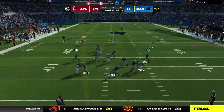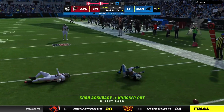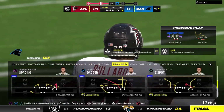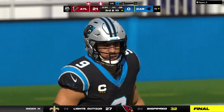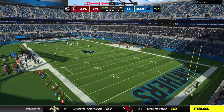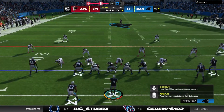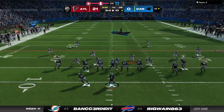It's Young off play action. And he drops it incomplete. And their struggles continue here. Brandon, watching their tape from last week, I saw plenty of plays like we just saw there, forcing incompletions. It was key in their win last week. They're hoping the same thing happens this time out, too. So back-to-back incompletions, and that has them staring at a 3rd and 10.